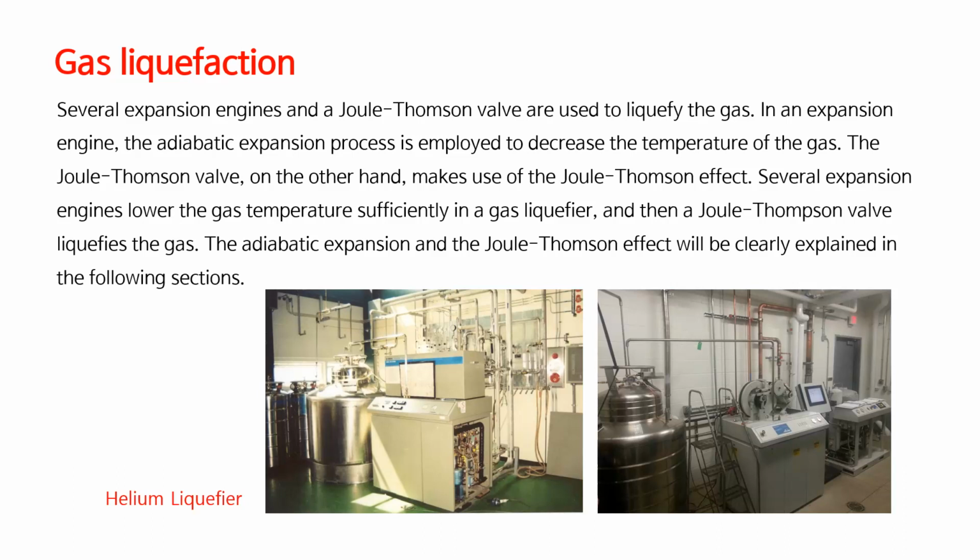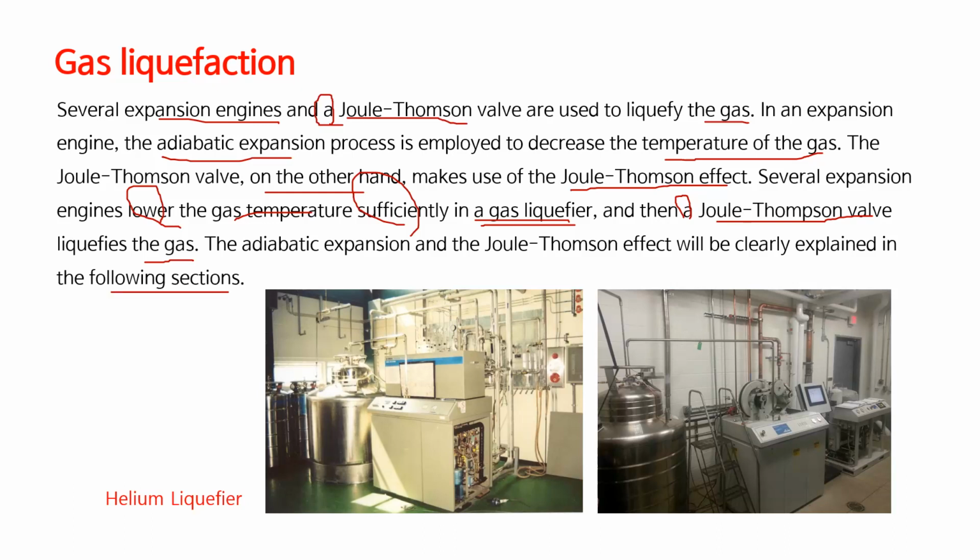Now let's see gas liquefaction. Several expansion engines and a Joule-Thomson valve are used to liquefy the gas. In an expansion engine, the adiabatic expansion process is employed to decrease the temperature of the gas. The Joule-Thomson valve, on the other hand, makes use of the Joule-Thomson effect. Several expansion engines lower the gas temperature sufficiently in a gas liquefier, and then the Joule-Thomson valve liquefies the gas. The adiabatic expansion and the Joule-Thomson effect will be clearly explained in the following sections. This figure shows the system of the gas liquefier.